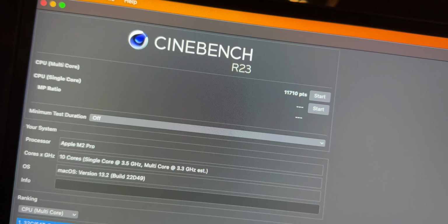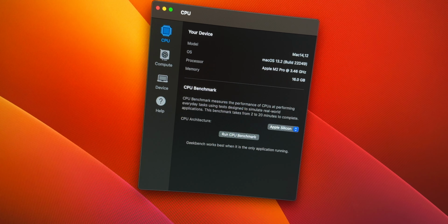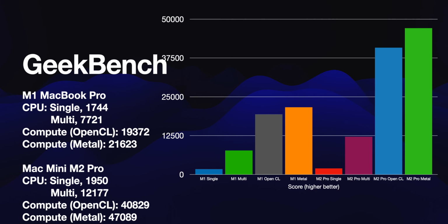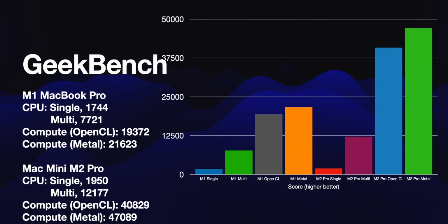So Cinebench was definitely a good place to start, just so we could see what kind of numbers we're going to get. Again, the higher the better. Geekbench is another pretty standard benchmark, and this one ran a couple of different things. On CPU, single core went from 1744 to 1950, a small increase, but it is to be expected for single. But multi-core went from 7721 on the M1 to 12,177 on the M2 Pro.